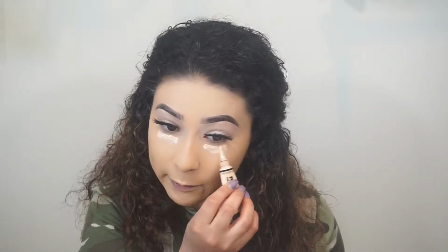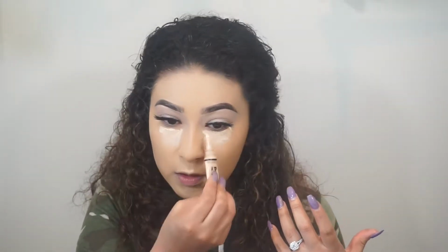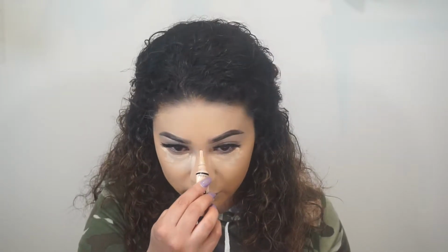And when I blend it out and when I set it with the translucent powder, to me it looks, not patchy, but I'm pretty sure you guys know those little white dots that it looks like under your eyes. I feel like I've been getting those. Again, I'm not sure what it could be, but my guess is that the foundation is probably already full coverage, so this doesn't really do anything. But again, I don't use it to conceal, I just use it to brighten up. And these are only the three places that I apply the concealer. And then again, I'm going to go in with my beauty blender and then just start to blend that out.